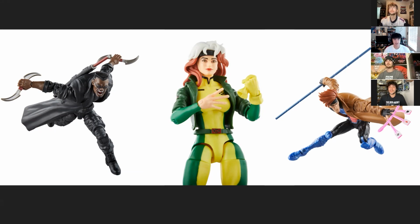Need that. And the posing looks crazy. I didn't see that Rogue has a pose where it looks like she's taking off. That's sick. They have something similar in another X-Men line for Marvel Legends, a very similar hand thing. That's super dope.